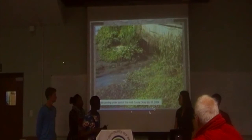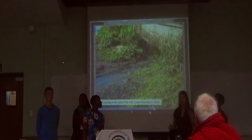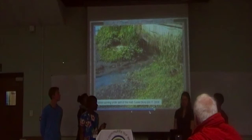In this image, it's a little bit difficult to see, but that is the edge of the mall. There is water flowing underneath the mall on a regular day. This is not any sort of flooding. There is not any excess amount of water, and there is water underneath the building, which is just completely horrible building planning because as soon as it floods, water gets all over the place and it's disastrous.